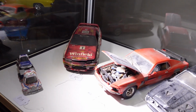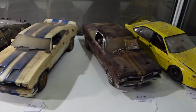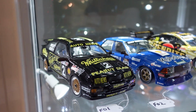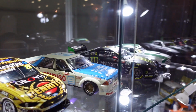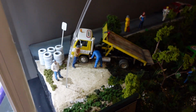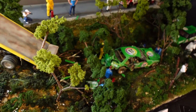The dirty version, the crashed version of the Winfield GTR, some barn find Mustangs and a Commodore GTSR there. The highlight of the event, that Whittaker's Sierra, along with the Johnson Falcon there, then some other ones in the background there. Moving on, we've got this diorama of Dick Johnson's crashed Falcon.